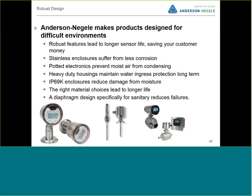And then the last piece there, really that diaphragm design difference, is something that as you're talking to your customers and they're having challenges with gauges or pressure transmitters from other manufacturers, that would be something that you can talk to them about as a key differentiator between the Anderson-Negele design and maybe what they're using today.